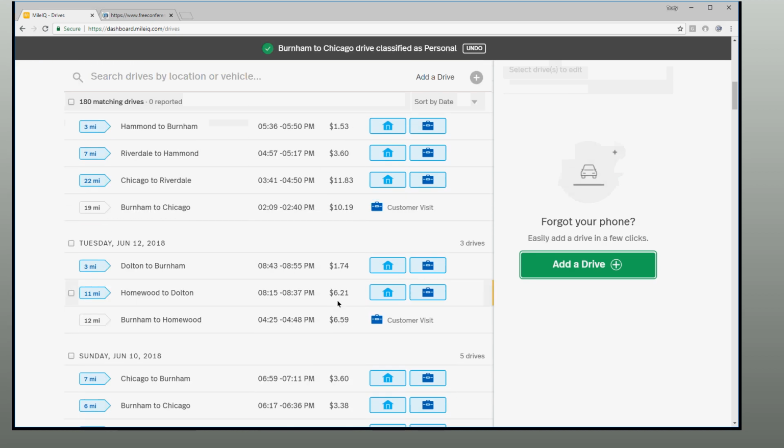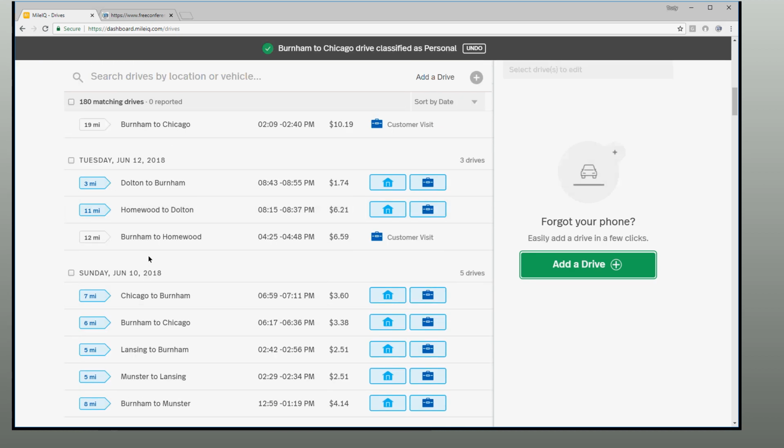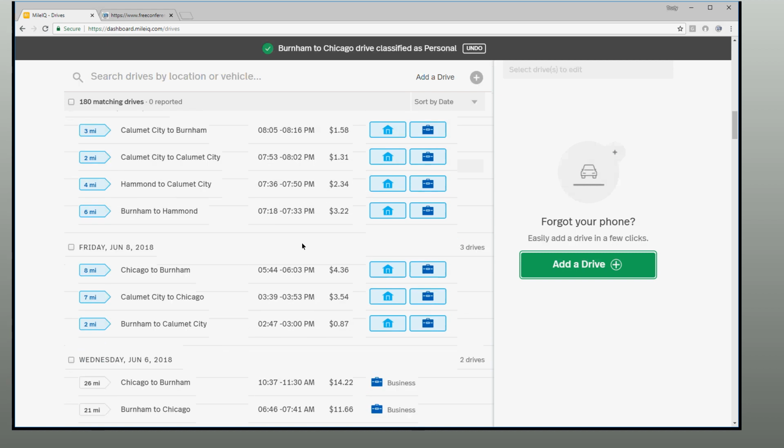But now let's move down to, let's say, Tuesday. Homewood to Dalton from 8:15 to 8:37 p.m. at night. That was a 22-minute trip. Nine times out of 10 for me, that was not business, because with life insurance and taxes, there's nothing I could get done in 22 minutes. However, I may have been shopping, but I typically wouldn't shop this late. So I know that that's probably a personal trip that I took.